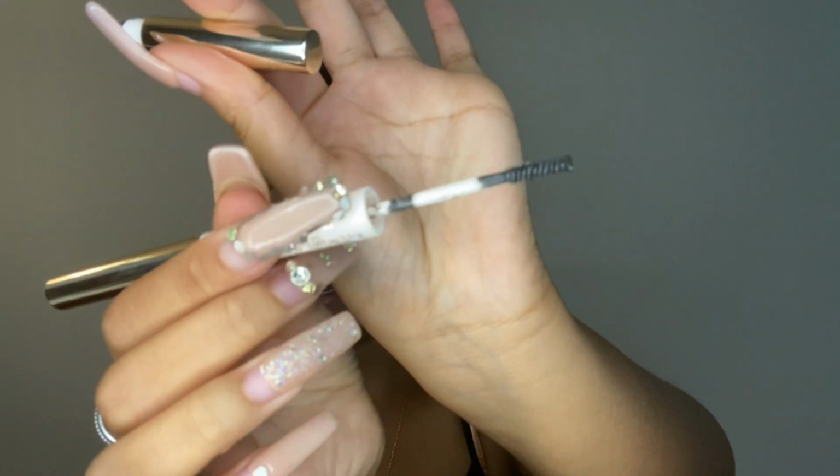I think I'm gonna lower my lights because I feel like I'm too bright right now. That's a little bit better. I'm sorry if I was super bright. I didn't realize. But yeah, so that's what it looks like. And I don't really use brow gels, and when I do, I use it as my last step. Sometimes I even forget to put it on.